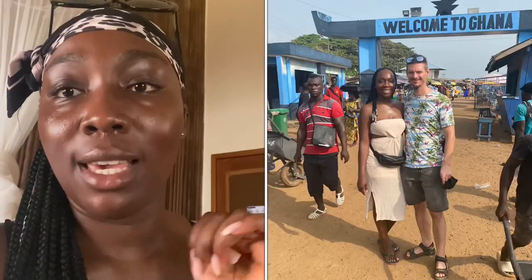So our guide just cancelled on us, but we have Google. I've been there before, I have experience, so we're just going to go ahead and go to Nzulezo. So we've done Busia, we've done Cape 3 Points, we've done Half Assini with the wharf here, and then now we are at Maha Beach Resort. This place is beautiful, huge, and it's been nice so far, but we're going to move ahead and go back to Takoradi through Nzulezo, and then from Takoradi we are going to start our trip to Tamale. I can't wait.